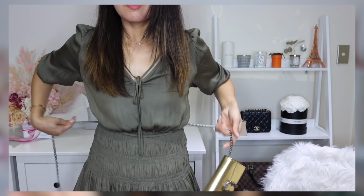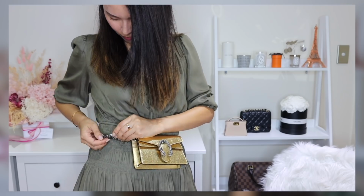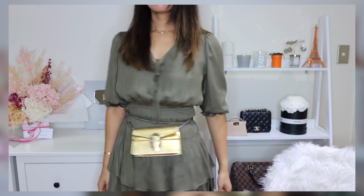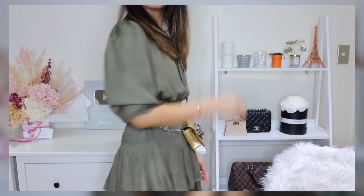So for those of you out there who are quite minimalistic and want a mini bag that is really lightweight and barely there on your body, I do highly recommend the Gucci Super Mini Dionysus. I mean, aren't these crystals just the most beautiful thing ever? I just love the design features of it. It is a very, very pretty design.